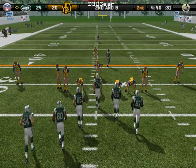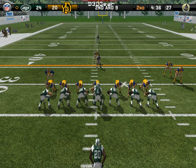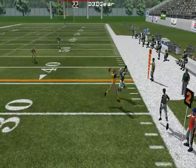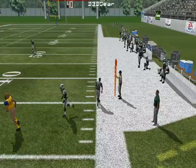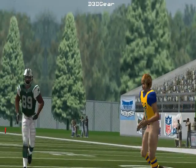Ball on the 27-yard line. Here we go. Regular. Set. Watch the hard count. Let's go. Let's turn it up, D. With the pass. Drops the interception. Number 83 was the intended receiver on that play. Moran had the coverage on the play.